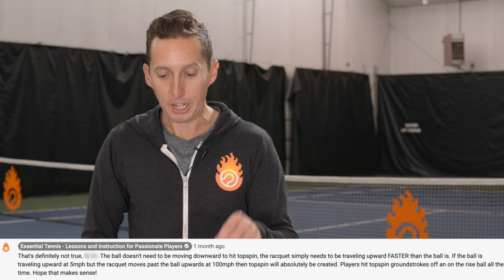My response, that's definitely not true. The ball doesn't need to be moving downwards in order to hit topspin. The racket simply needs to be moving upwards faster than the ball is. Players hit topspin ground strokes, often on the rise ball, all the time. Hope that makes sense. He responded, it doesn't, but that is okay. We can agree to disagree.